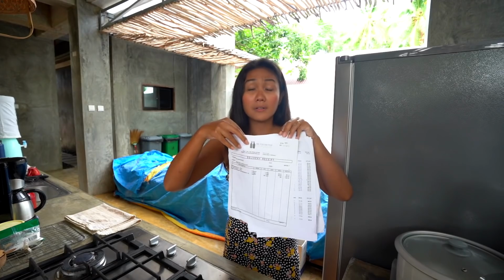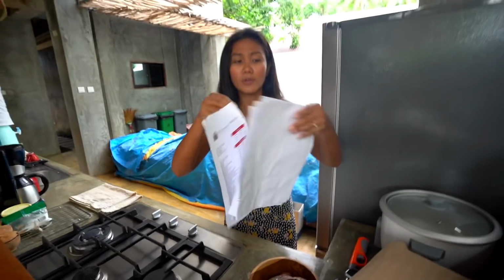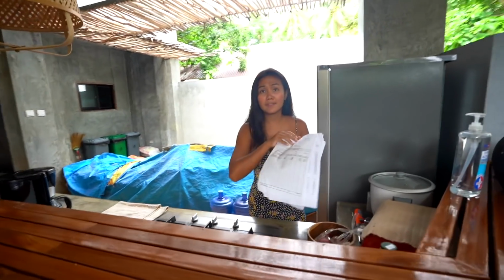Also, a lot of people might think that just because we're living in the northern part of Siargao, it doesn't mean we're limited in stocks like wine. Every week there's an Italian store that delivers wines, cold cuts, cheese, pastas, and they even have a list, very reasonable to be honest, for wines and those kinds of stuff that we need.